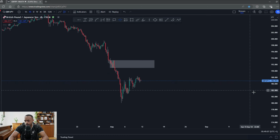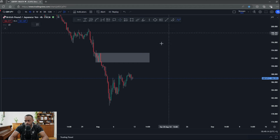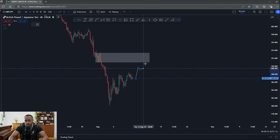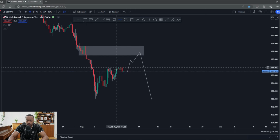Now this one's a little bit further from that area of interest. Dollar yen and CAD yen are pretty close to my areas, whereas with pound yen I still want to see a pretty big move higher before I start looking short. We've had a really nice corrective move. So again, this looks like just another correction.